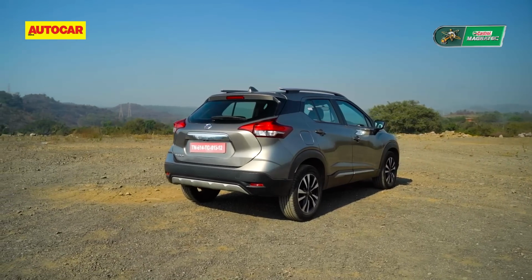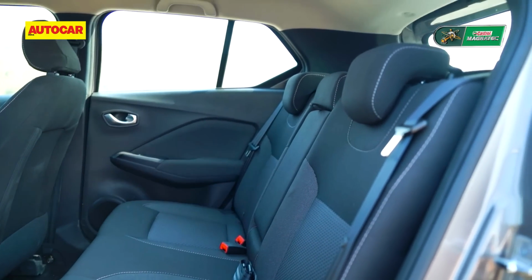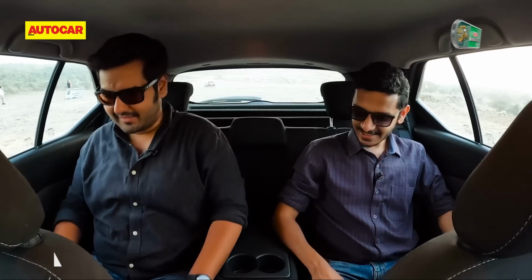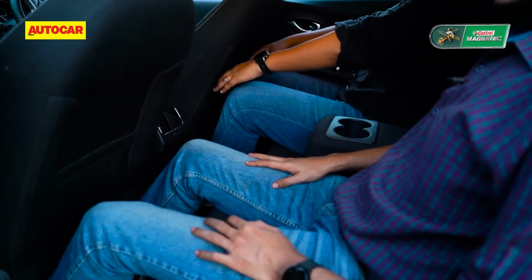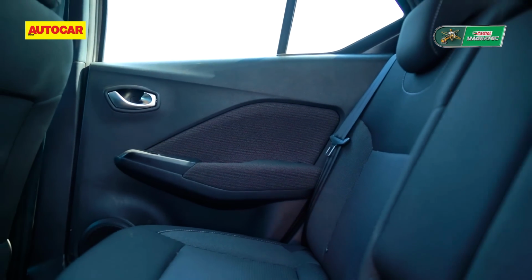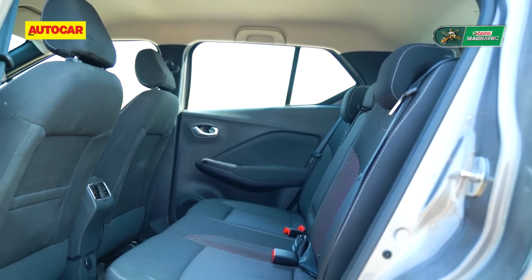The Nissan Kicks is the largest of the models here, but how does that translate to the rear seat experience? So the Kicks has the largest wheelbase, but that doesn't necessarily translate into knee room, does it? I mean, I have a reasonable amount of space, but it's the least in this comparison. Cabin width is decent, but again, not the best in class. Yeah, you're right. I'm surprised. It looks like a pretty big car on the outside, but there's not a lot of space considering the size.